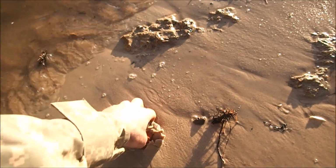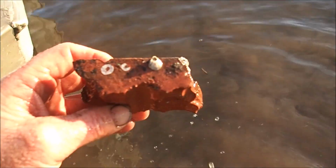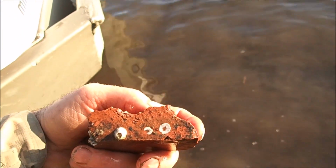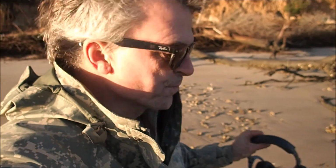Brick already. The problem with this one is it's a new brick. I kind of wonder how a new brick would get out here like this. I think, no, that's a barnacle, I guess. Yeah. All right. Well, hopefully they're a little bit older than that, but I have high hopes for this hunt because this is an awesome area.